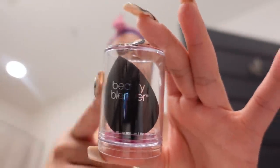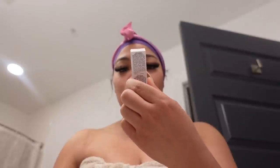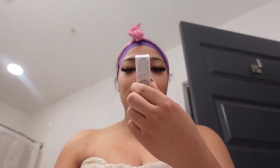But anyways, I also got a new beauty blender because I lost my other one, but then I had to get this tan one. This tan one seems more stiff than my black one, so I had to get that. And then also I got this with my points, this Dior Dream Skin Anti-Age Skin Corrector. We're going to see how that works because we got to start early with the skin so we can look young forever.